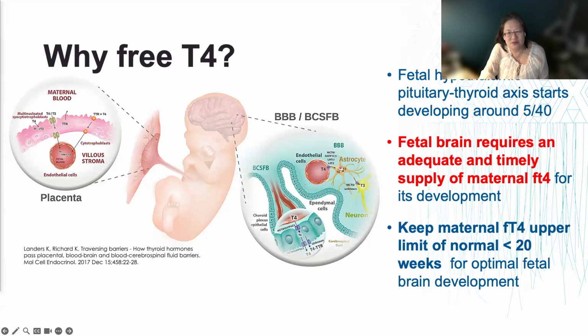So why is this important? Well, fetal neurodevelopment starts as early as 5 weeks, way before its own thyroid kicks in at 18 to 20 weeks. So keeping the maternal free T4 at the upper limit of normal is crucial for fetal brain development for the first 20 weeks.